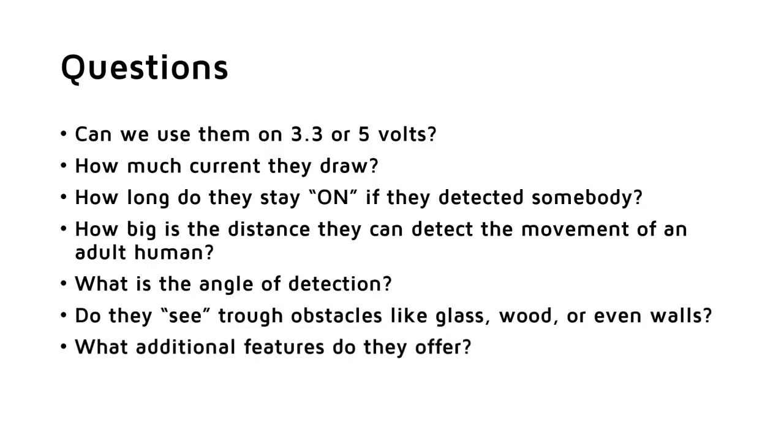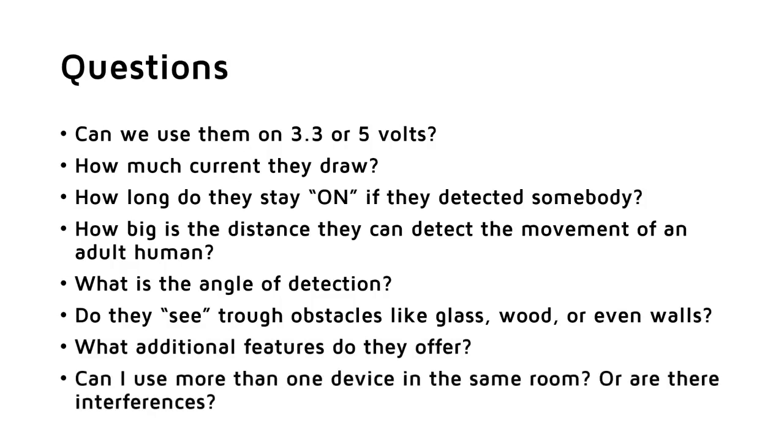What additional features do they offer? Can I use more than one device in the same room, or are there interferences between them? And because they work on quite high frequencies, I want also to know if they disturb my Wi-Fi network. First, we look at the contenders.